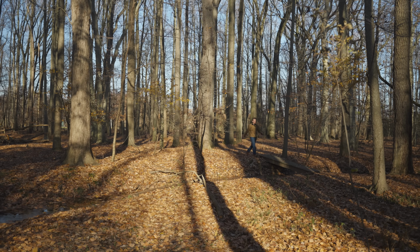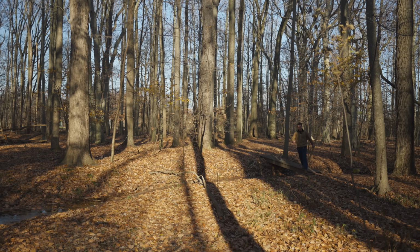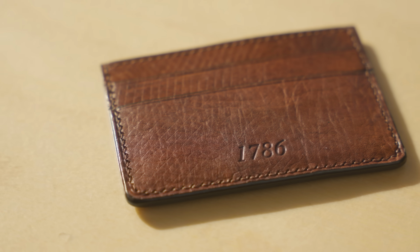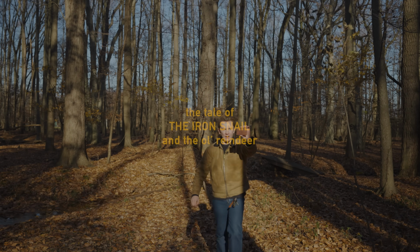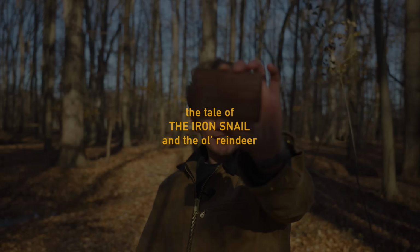237 years ago, Russian leather tanners took some of the best animal hide, I'm not saying reindeer for a reason, and they tanned it in willow and birch bark. Then they added a beautiful cross-grain pattern to it, and that is the leather you are seeing right here. This wallet is 10 years younger than the United States of America.